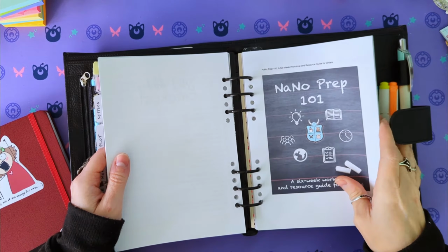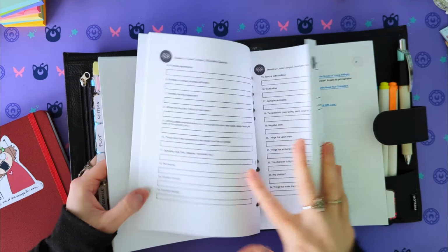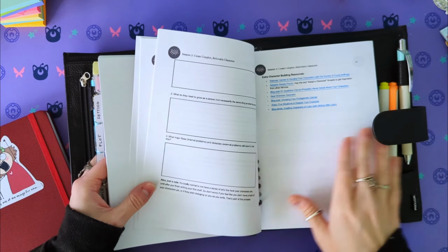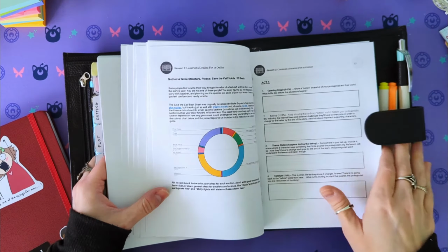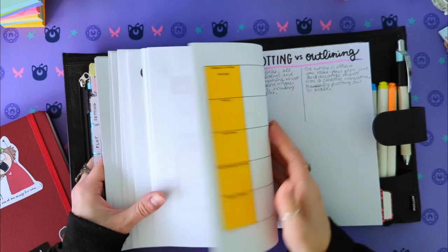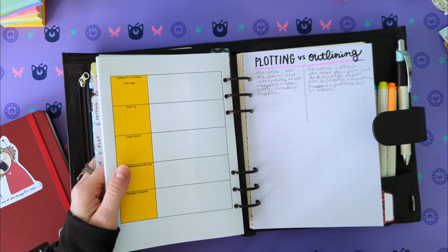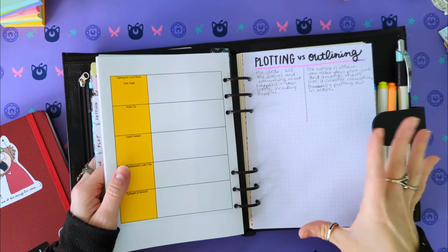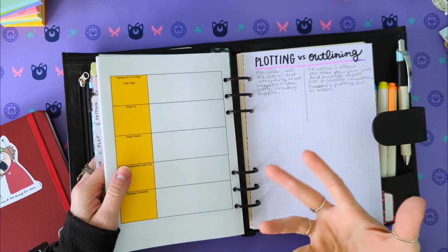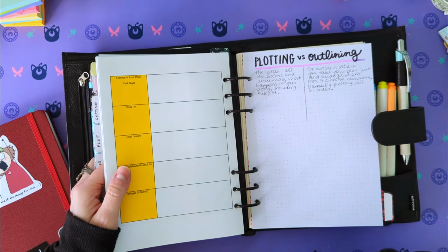This Nano Prep 101 thing has a lot of story junk in it. It's very chunky. Jesus Christ. And then of course I have Romancing the Beat, which is from Hinn. And I made a note of what is plotting versus outlining. Plotting is the ideas, all of the events that happen, including your subplot, and then the outline is putting it all together in a cohesive narrative.